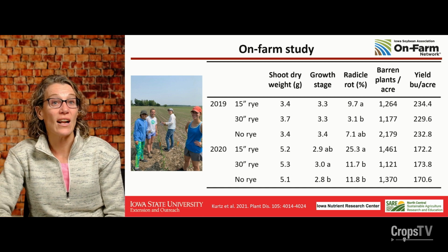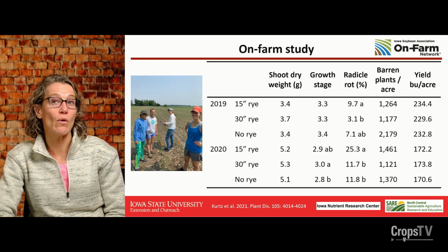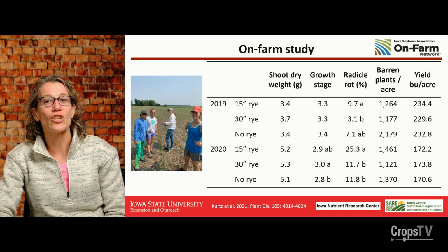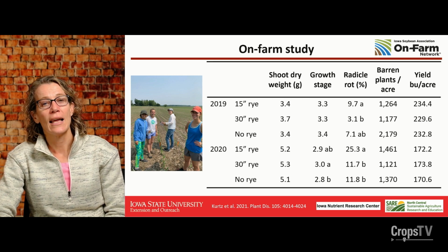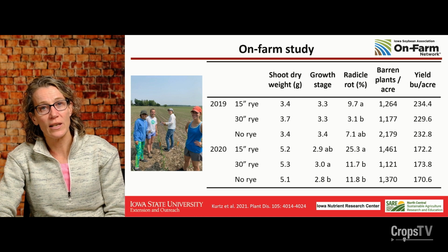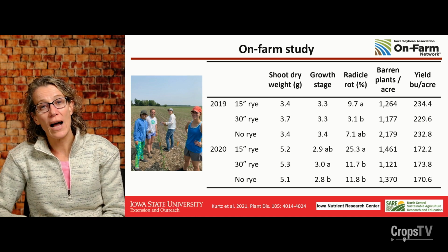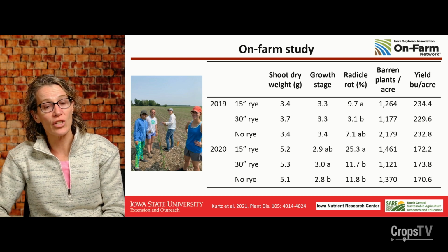We also did an on-farm study. In this case, we were working with the Iowa Soybean Association on-farm network. We worked with one farmer there in 2019 and 2020, and what he did was plant rye in 15-inch rows or in 30-inch rows.